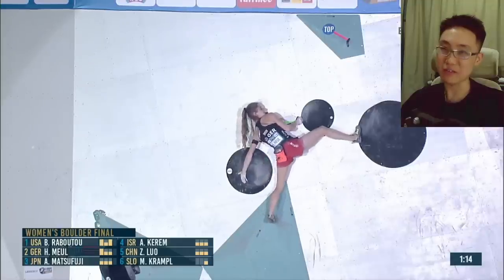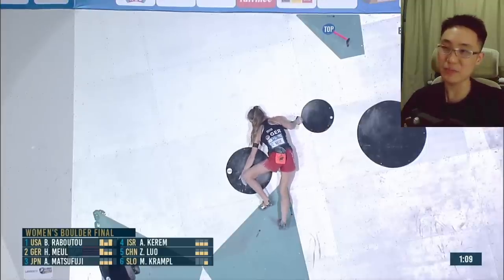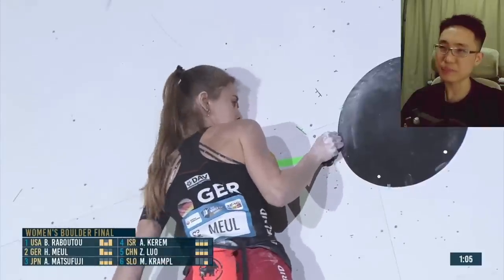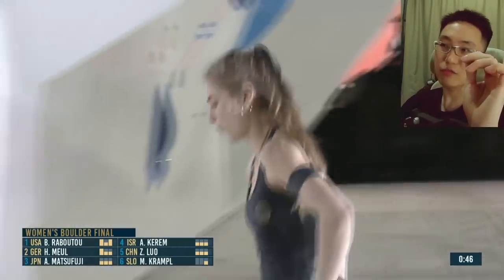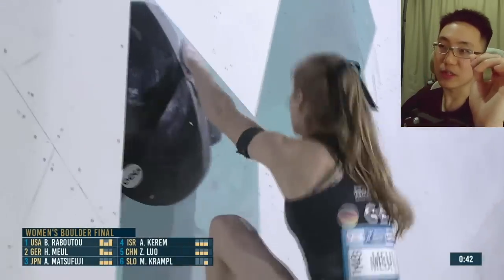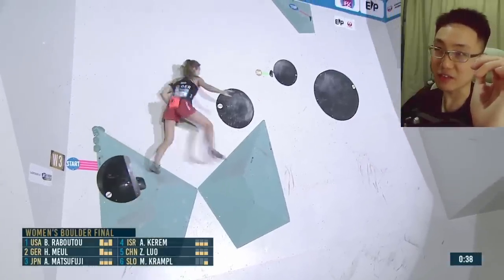Oh, it looks like she's hanging quite secure with that left hand undercling on this slopey 360 black macro, but she needs to find opposition somehow. Oh, she slips though! A lot is on the line here for the lead, for the hit, to be scoring a hit. Brooke Raboutou, she needs to score this time. She needs to land this and stick this first try again.